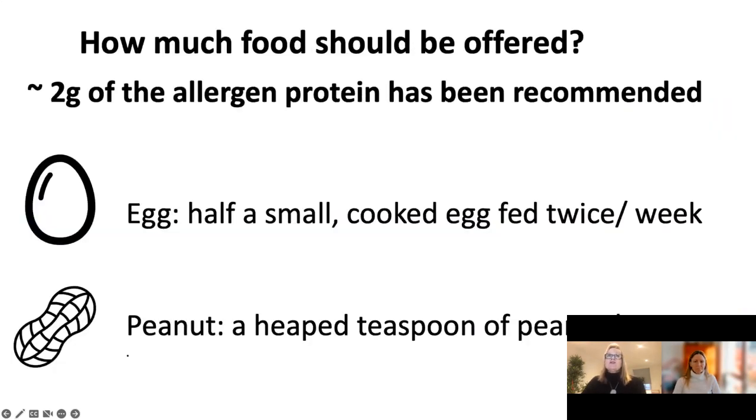So how much food should be offered? Well, as Helen already discussed, it's about 2 grams of the allergenic protein. Now, that's what's really important. It's not 2 grams of the food, it's 2 grams of either peanut or egg protein we're looking at specifically here. And the reason that these are introduced first within the BSACI guidelines is because the evidence has been strongest for these foods. And these are the foods that have primarily been studied to date.